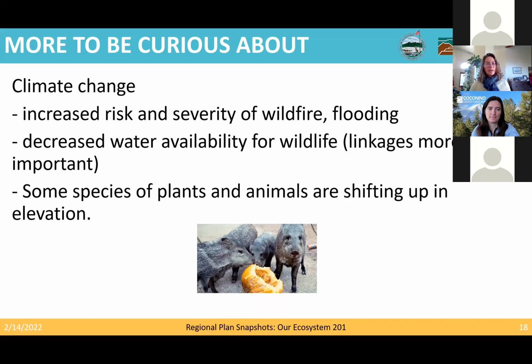So this is our final slide, and we're thinking about the future here and sort of the biggest issues that might come to pass in terms of wildlife and natural resources in the planning area. And I think, as we thought through this, climate change is certainly the biggest one. And so some of the things we can probably expect to see and should be thinking about are increased risk of wildfire, extreme temperatures, more flooding, certainly decreased water on the surface and its availability to wildlife.